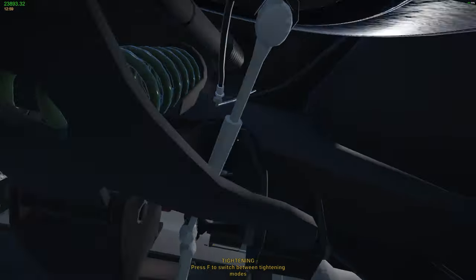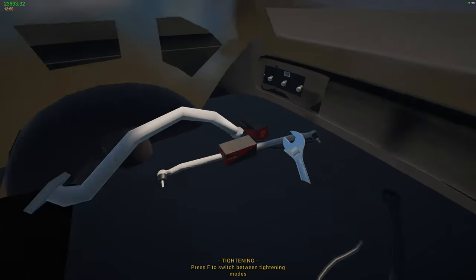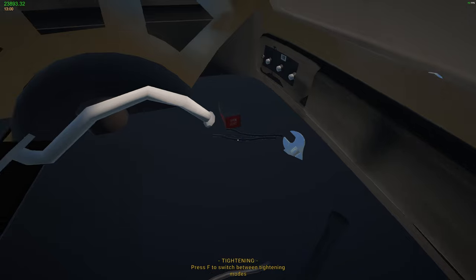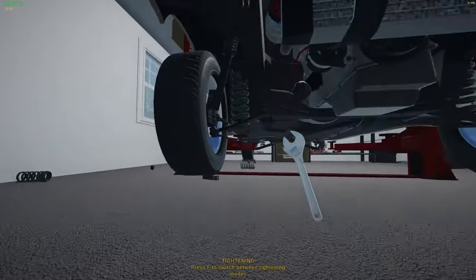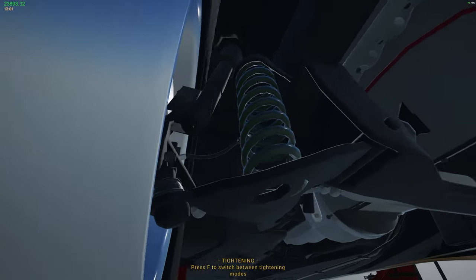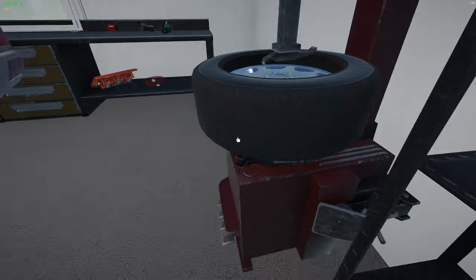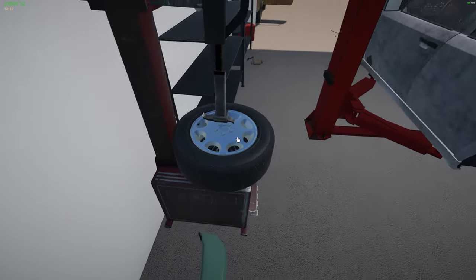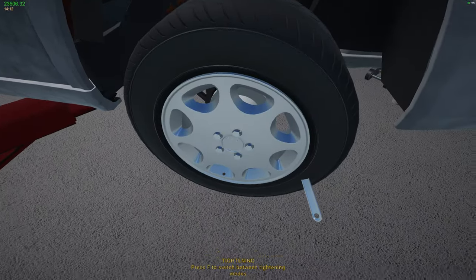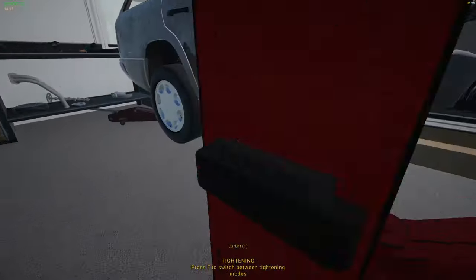Yeah. Navigate the complicated wolf suspension to tighten my brake lines down. Then I need to track down my missing wheel. Can't be far away. Right, there we go. Four wheels on my car. Check that they are all tight.